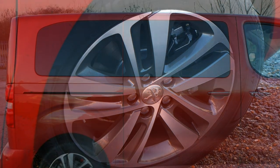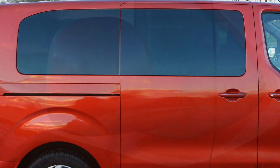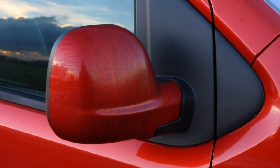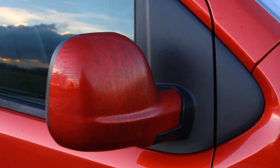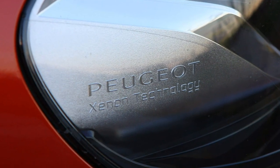There is some body roll in corners, but not excessively so. The low center of gravity, and slightly stiffened suspension setup over the last Leaf mean that it corners happily at a decent speed, and it feels much more responsive than before thanks to the excellent e-pedal.